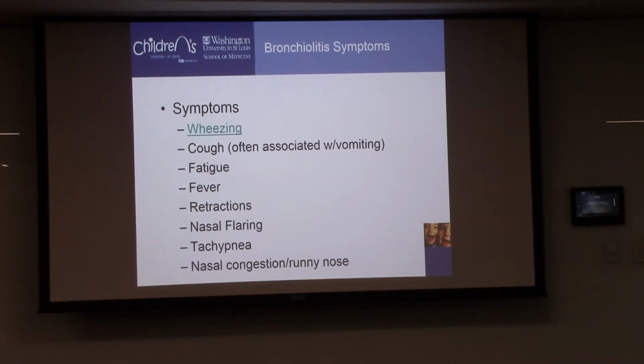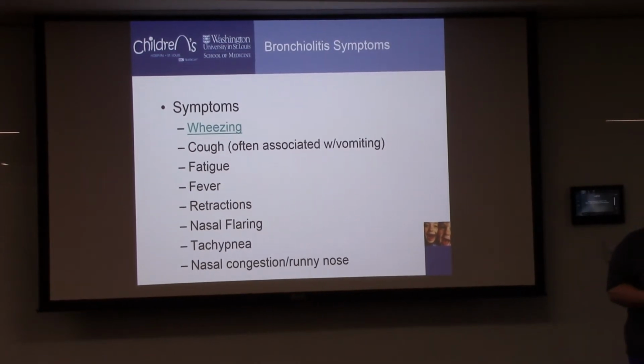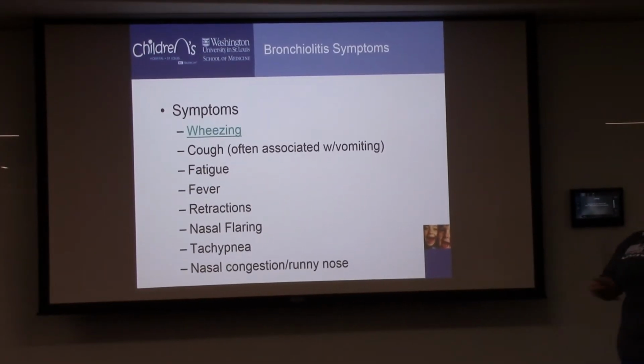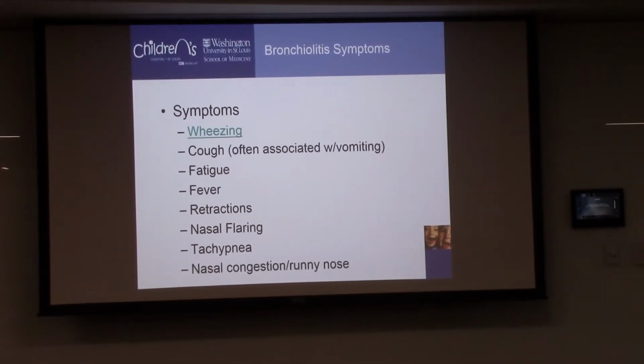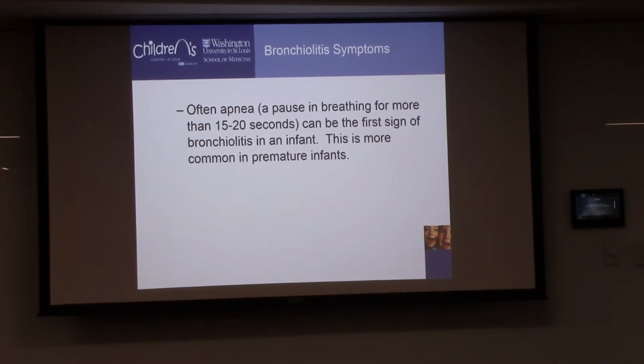Your symptoms are wheezing, a cough, often associated with vomiting, so if they start to retch really hard, sometimes they will vomit. Fatigue, they'll be feverish. Retractions, nasal flaring, tachypnea, they'll have nasal congestion or a runny nose. But all of these can be symptoms of bronchiolitis. So, there we go. Common in premature infants, some of the earliest signs of bronchiolitis are apnea spells. If they have those apnea spells for 15 to 20 seconds, that can be indicative of bronchiolitis.